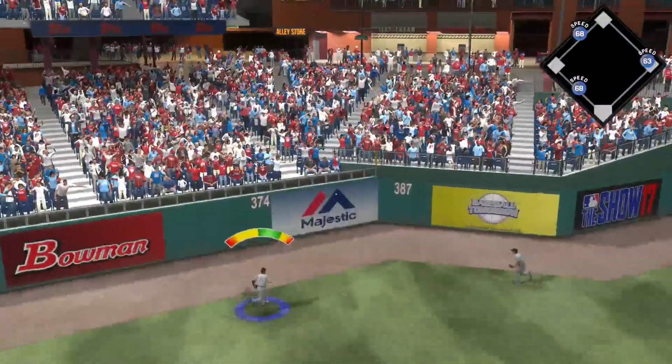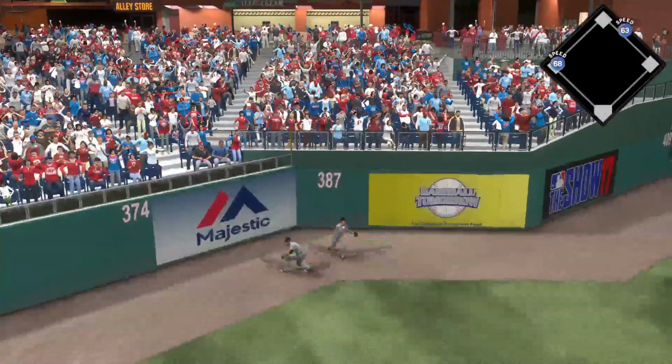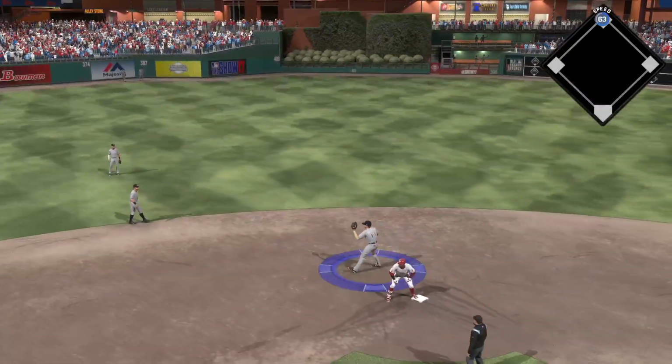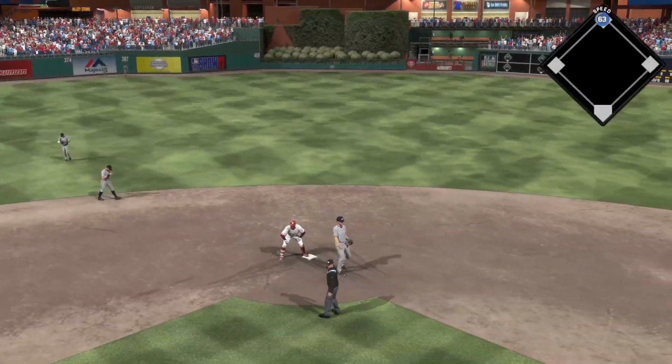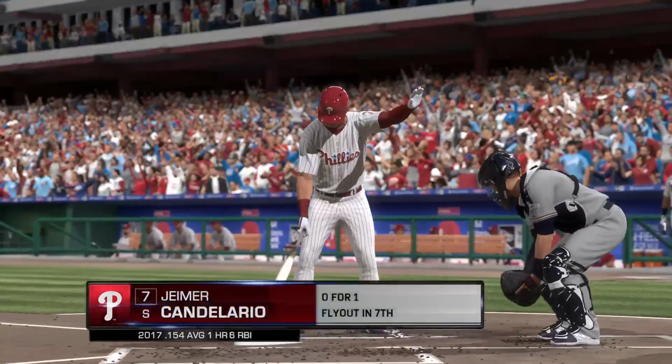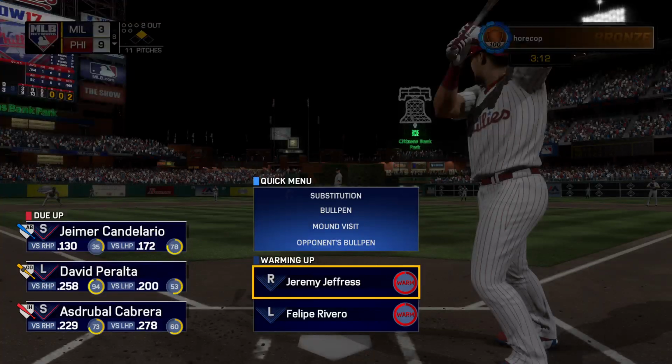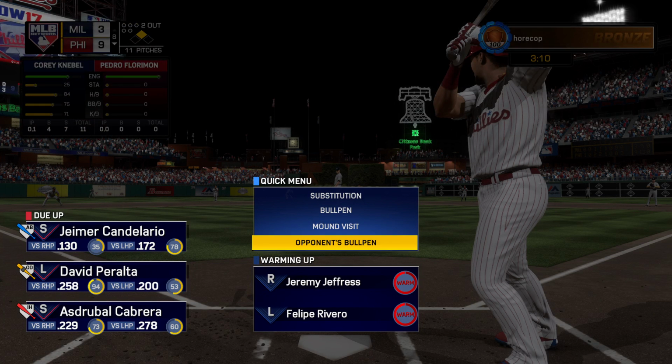Duvall ranging back. Santana scores. 2 runs have scored. They'll extend their lead here as the runner scores from first. It's a 9-3 game now. The next batter, Jamer Candelario. 0 for 1 for him here in this one.